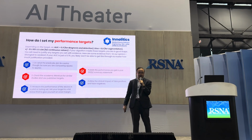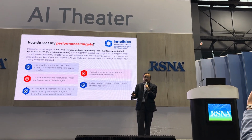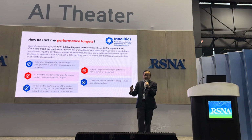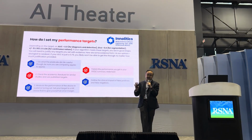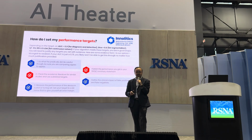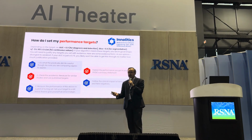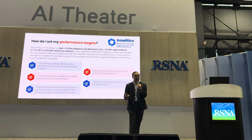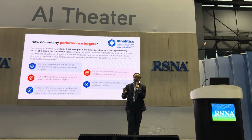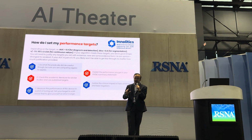Performance targets are also a huge source of concern. Our rule of thumb: if you're doing diagnosis or detection, shoot for an AUC of greater than 0.9. If you're doing a segmentation target, shoot for a DICE score greater than 0.8. For any sort of continuous values, shoot for plus or minus 5% of that value, with 95% limits of agreement confidence interval.